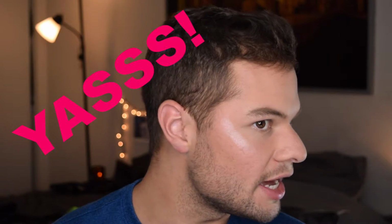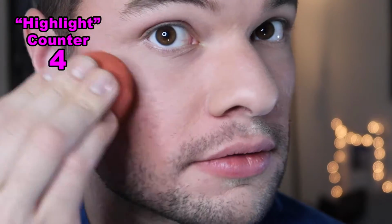So now I'm just doing the same with the highlighter. You can see it catch the light there, right? That looks really good. Yes, that is a good highlight. That is a highlight I am happy with. It has almost that holographic kind of, no matter what angle, it is just catching that light and making my cheekbones look healthy. I can't help it, that's going all over my face. Now I am just glowing in all the right places.